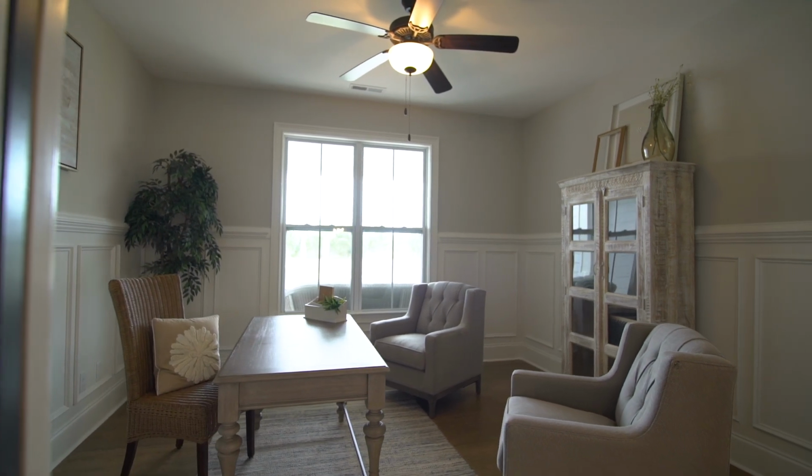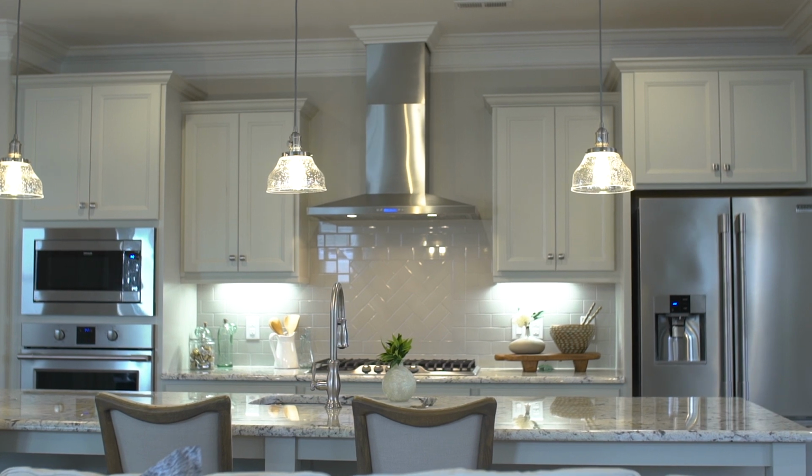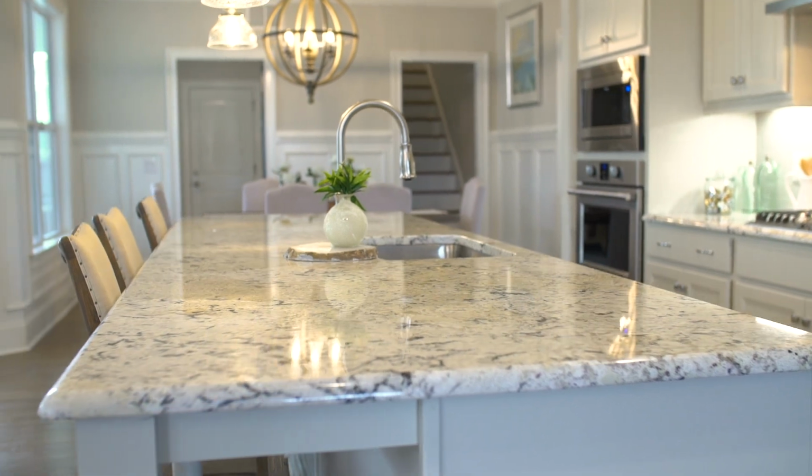Also, the fact that we're a semi-custom home builder, what that does is it allows folks to go through our portfolio of home plans, find one that speaks to them, and then have the ability to customize that home to truly make it their own.